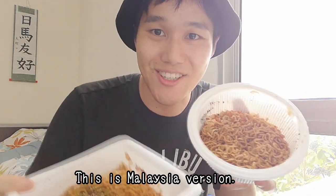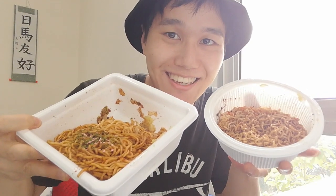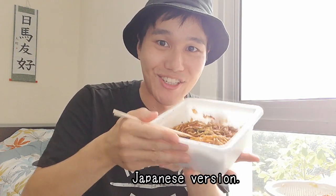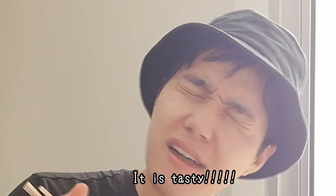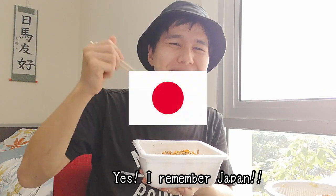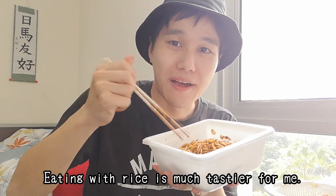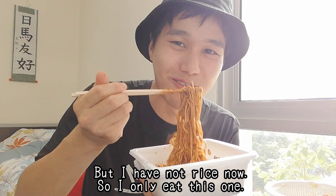This is the Malaysian version and this is the Japanese version. A little bit different. Okay, let's try to eat the Japanese version first. Itadakimasu! Japanese version. Tasty! Yes, I remember Japan. Tasty. I really like Japanese sauce. Yes. And I like eating with rice. It's much tastier for me. I have it now, so I eat only this one. But tasty.